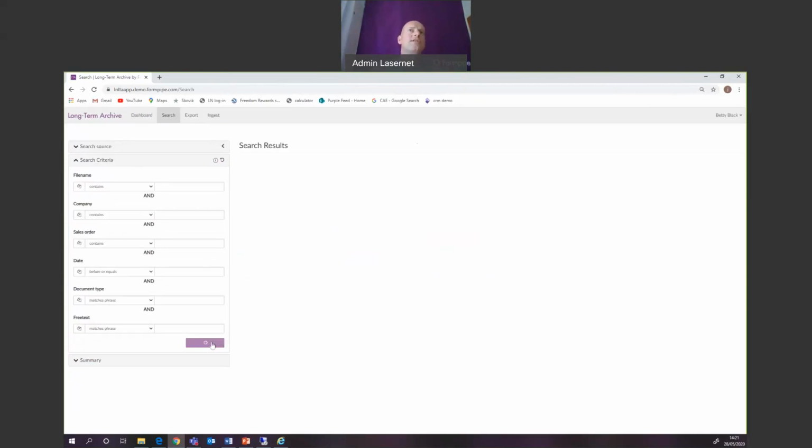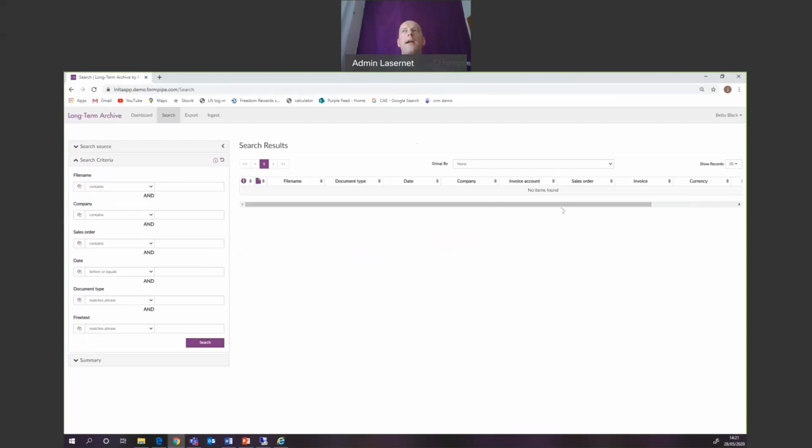If we just go and run a search blank, we'll come back and you can see that there's no items within this archive at the moment. And this is because I want to run an ingest live for you during the webinar. So I'm just proving here that this archive is currently empty. There's nothing within it. And now I want to show you how simple it is for us to ingest.